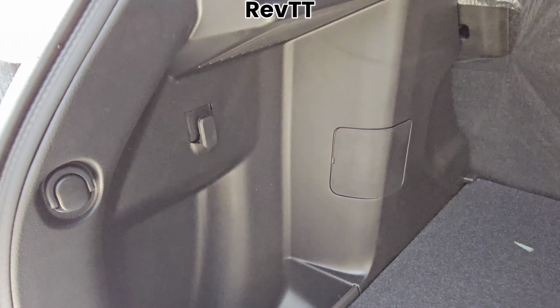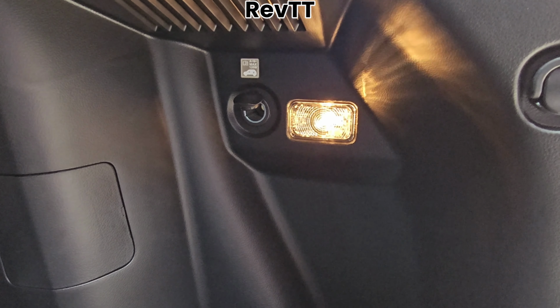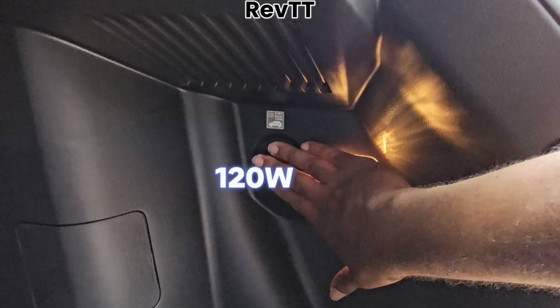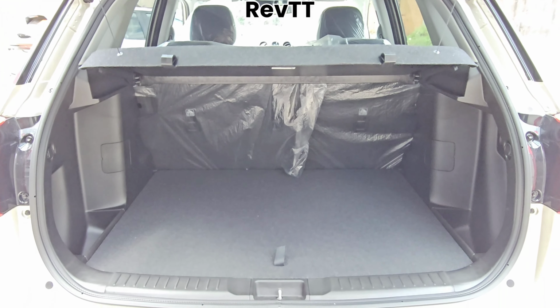Across here, you have a little hook. You can hook stuff here, obviously, because it's a hook. To the right of that, you have a light and you have a power outlet, what we normally call a cigarette lighter, but the official name is power outlet. Now, it's 120 watts. I don't think I've ever seen anything over 120 watts in a vehicle, so maybe 120 watt is the max for power outlets, but it's there in case you need it.